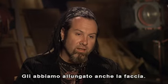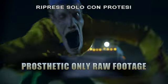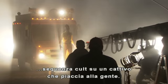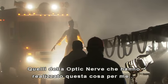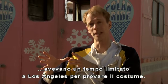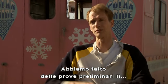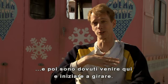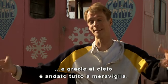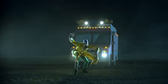We've also elongated his face. And like I do this kind of a thing and my jaw drops down to where a human can't drop their jaw. Hopefully we come up with a really memorable and original, iconic little piece of film villainy there for everyone to enjoy. The guys at Optic Nerve that created this look for me, they only had so much time back in Los Angeles to do fittings with me. So we did a very preliminary fitting there, then they had to come here and start the film. So I just yesterday put on the finished pieces, and thank heaven it all worked wonderfully.